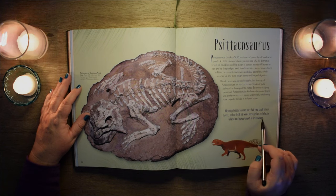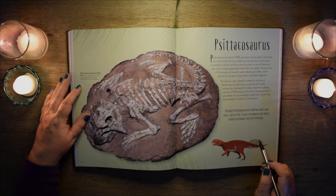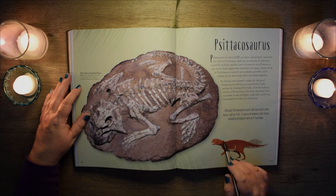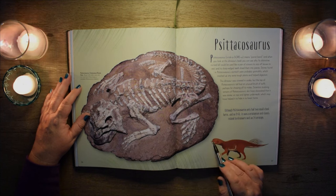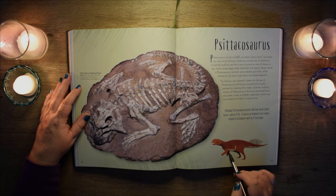such as Triceratops. So here we have an illustration with the quills that look very similar to a porcupine's on its tail. Its head looks very tortoise-shaped. Its little hands and feet.